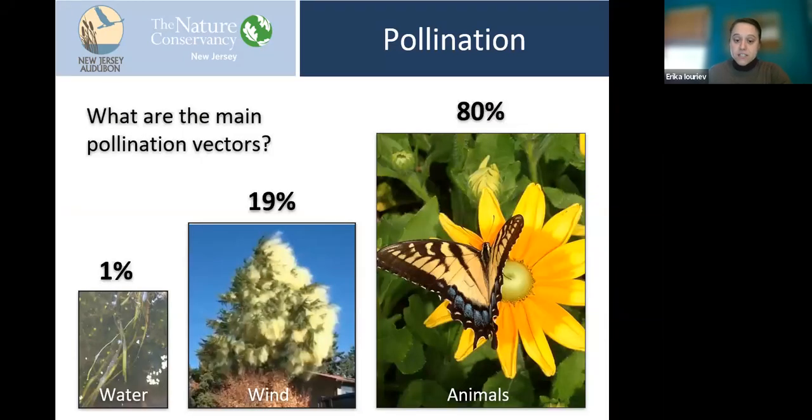Plants rely on vectors such as water, wind, or animals to move their pollen. Many trees and all grasses and sedges are wind pollinated. About 80% of all pollinated plants need animals to pollinate them, and these animals are the pollinators that we are talking about today.